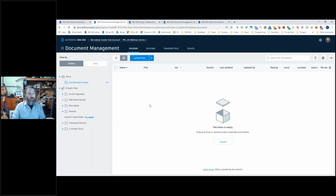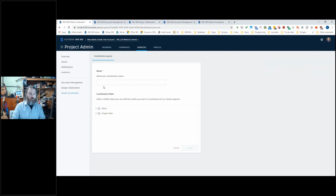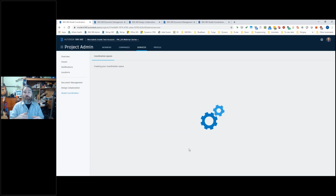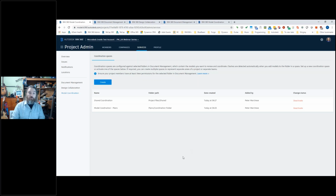Now, in order to make this more usable and more user-friendly, what Autodesk has actually done recently is made it so that I can now create a model coordination space in the project files. So this is a recent update. So I'm going to say shared coordination. So this is basically turning that shared folder and all the content that's currently in there into another coordination space. So I can use either or, it doesn't have to be one. And what we'll find is that many companies will have multiple coordination spaces to help organize and to focus on specific aspects or groups within their project.